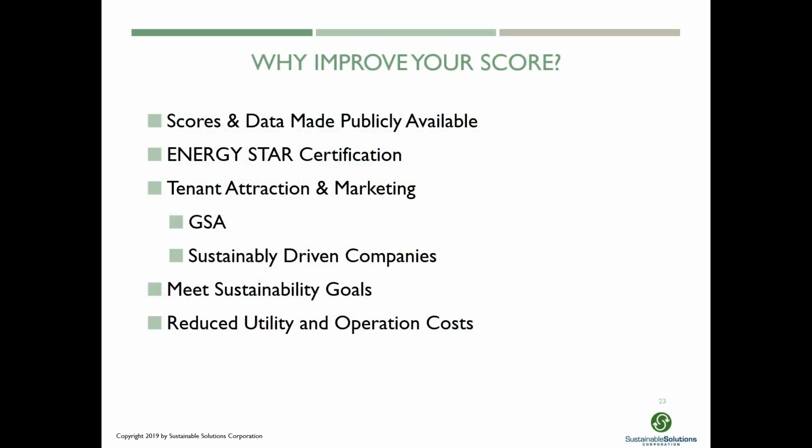So there are other reasons besides improving your scores, not only to meet the requirements of the energy benchmarking laws or disclosure laws, but it is definitely for Energy Star certification. I strongly encourage anybody that owns a building or manages a building to consider doing Energy Star certification. It's a low-cost way to basically show your customers or your employees or potential tenants that you are committed to doing things in an energy efficient manner, reducing your impacts, doing things sustainably. It's a great way to get that done. It's also great for attracting and retaining tenants and marketing.